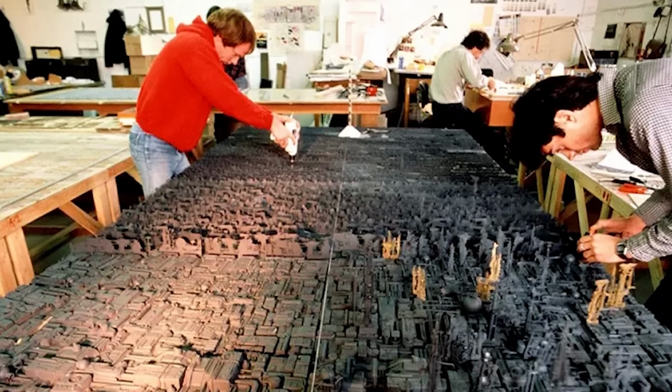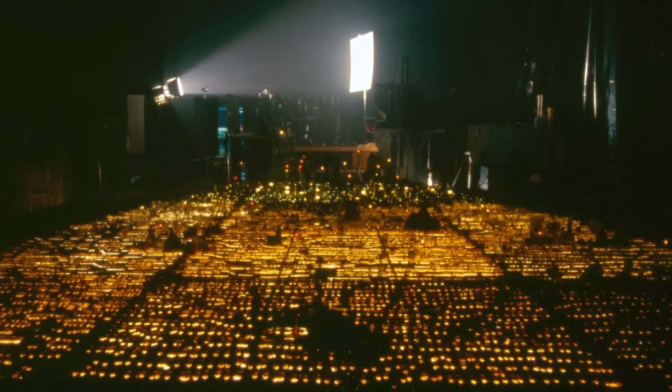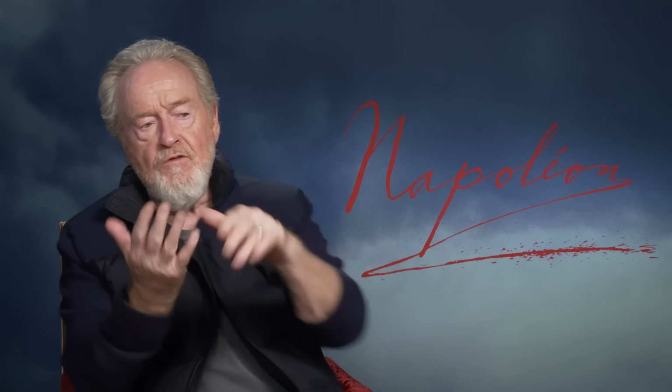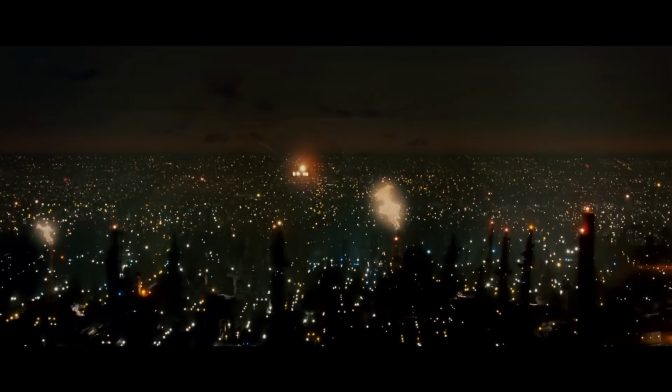And so from that, the set itself was no bigger than this room. All those effects were done 65 mil, on tracks. There's 17 passes on one negative, so you track it once, come back, track it again, and you're exposing different parts of your negative. It's a remarkable piece of work, because it's not digital, there's no digital work there at all. It's 17 passes on a negative.